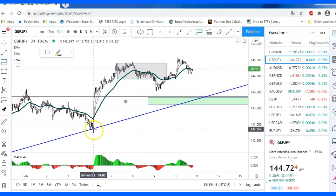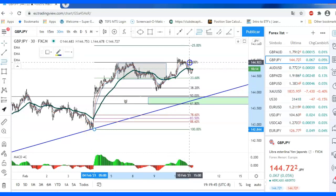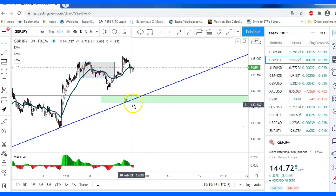Okay, so it didn't go all the way to my Fibonacci golden area. It jumped up from the 38 pretty much. I'm not saying this can't still have a chance to come to that Fibonacci area, so we're going to wait. If it goes here, I'm in the trade.